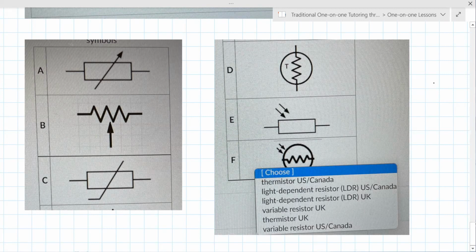All right, so there's a thermistor. A thermistor is the one with the T, but we don't know if it's a thermistor UK or a thermistor US Canada. All I'm going to do is just do some Google searches on these to get the universal symbol.